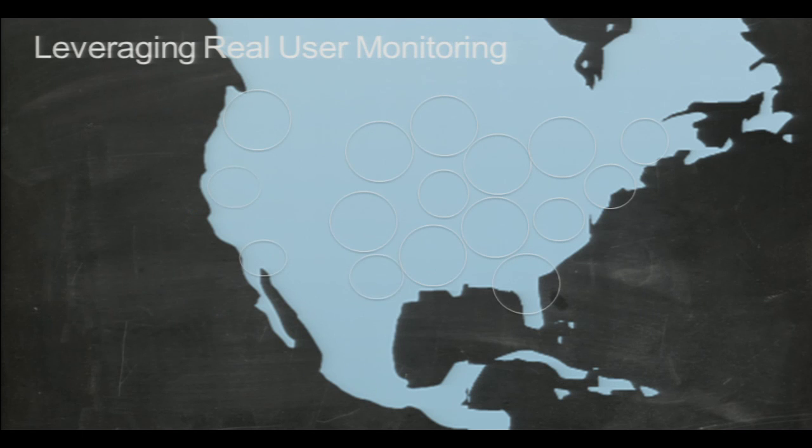We don't have to worry about making sure we're selecting monitoring agents that map to where our users are, because the data is coming from our users. And the usage characteristics are driven by real user behavior. So we don't have to worry about trying to make sure the caches are representative, or we're trying to simulate user request volumes. It's all baked in.